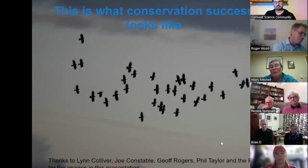But assuming that all goes well, then 100 chicks fledged next year is not unreasonable. I'm not saying that's a target or anything, but given how many we had this year and how many more pairs we might expect next year, it's looking possible. But the habitat is key. The habitat is absolutely key. If the efforts that are being done at the moment by farmers, landowners, if they stop and the cliffs go back to scrub, we will lose them again.